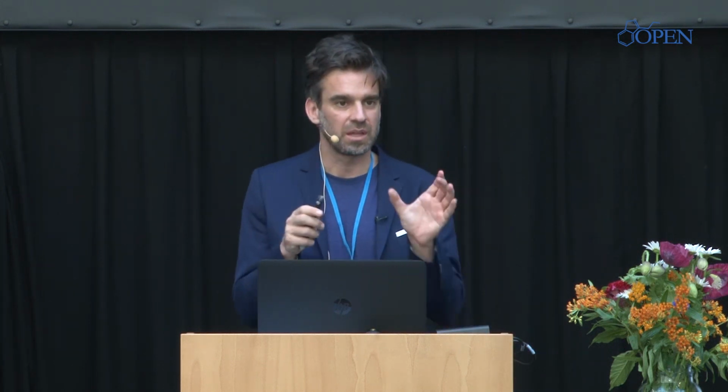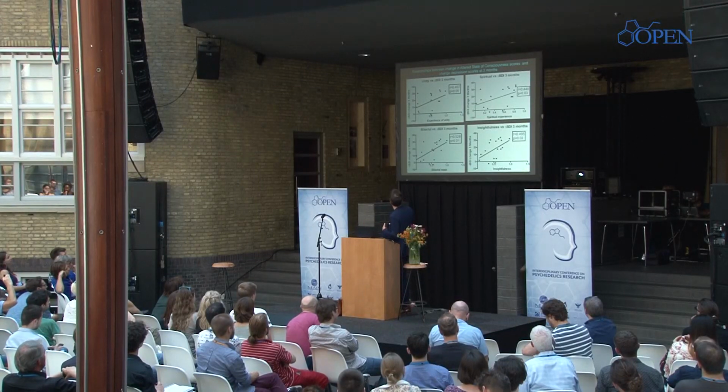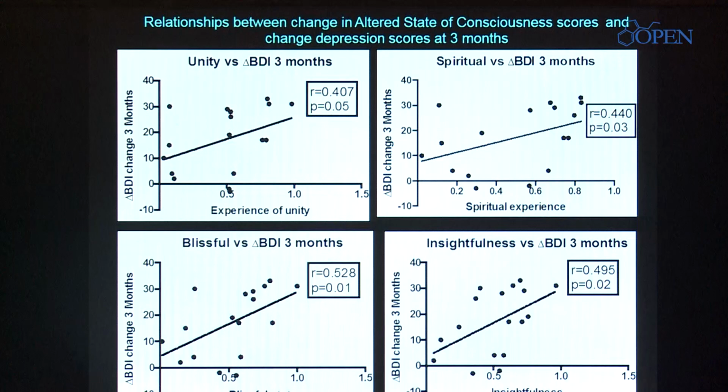So it would be nice to look at the same thing, but we only used the mystical experience questionnaire at the end of the trial for some reason. So the closest we get in this data set will be using this scale for altered state of consciousness, and look at dimensions on that scale that at least overlap with what is perceived as mystical experience, tapping into that domain. And when we did that, we see here, and this is not corrected for multiple comparisons, but it's still interesting to show you that the feeling of unity, the spiritual experience, the feeling of blissfulness, insightfulness, all seem to be correlated to the outcome in terms of the beneficial effect on depression at 3 months follow-up.